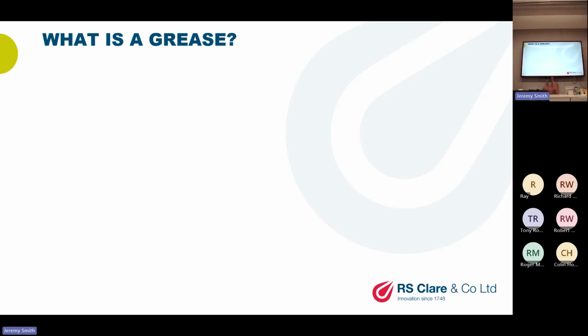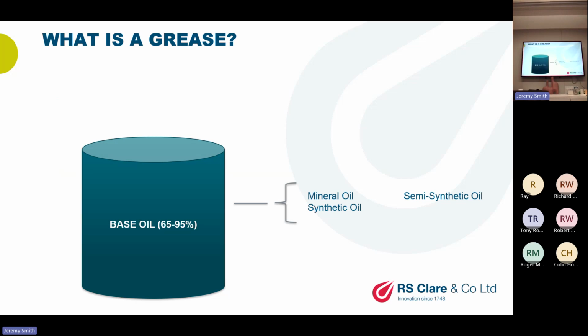The first thing is the main component of a grease is a base oil. A base oil is 65 to 95% of a grease, and that can be from mineral oils, synthetic oils, or semi-synthetic oils. Later in the presentation, we'll go a little bit deeper into this, so I'm not going to go too much further on this.